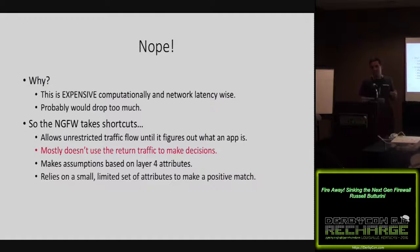The second piece of that is rule management. If you did that, it would be insane. You'd be trying to permit just very, very specific things, and you'd have a 10,000 rule base, and yeah. So the next-gen firewall will take some shortcuts, and the first thing it does is it will actually allow unrestricted traffic flow if you're using App ID. I think other vendors may call it something different. App ID is that layer 7 inspection until the firewall sees enough traffic to figure out what type of app is flowing through the firewall.